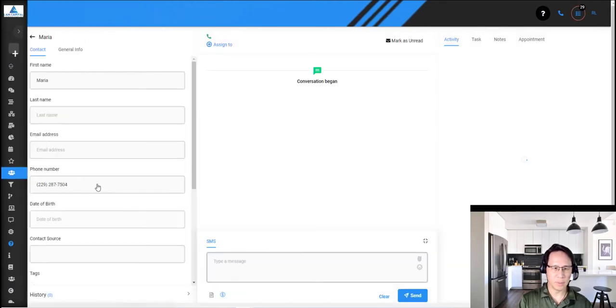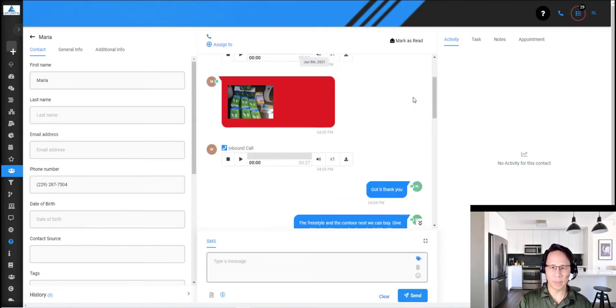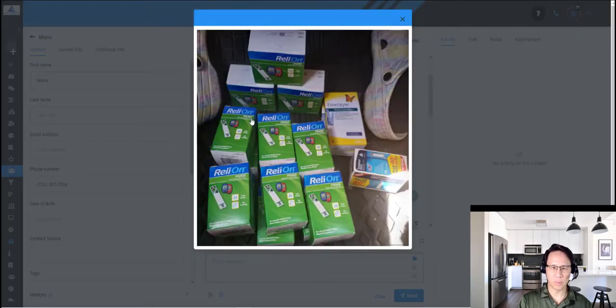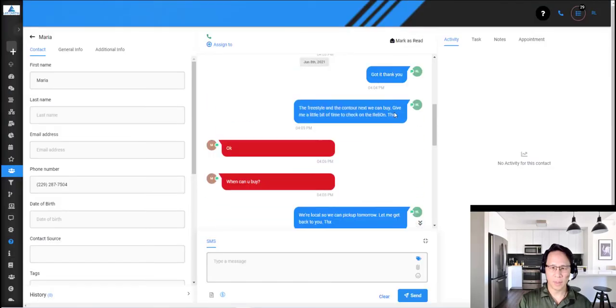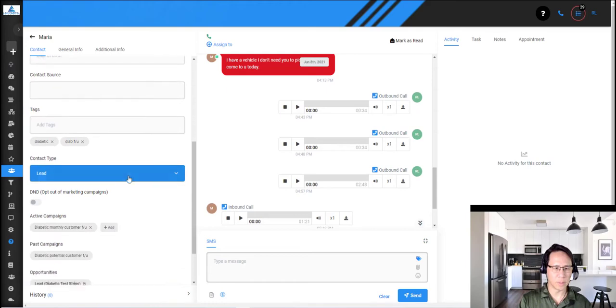Let's say Maria here. She called in, and I've got everything tracked from every person who calls. It's recorded. So I had a 5-minute phone call here, and she sent me some of the pictures that she had, and then we can determine if I buy them or not. And I quoted her a price, and I put her into the follow-up system. So I'm going to show you how that works in a minute, because there are different tags here that you can associate to that person, and then it'll determine what kind of lead they are.